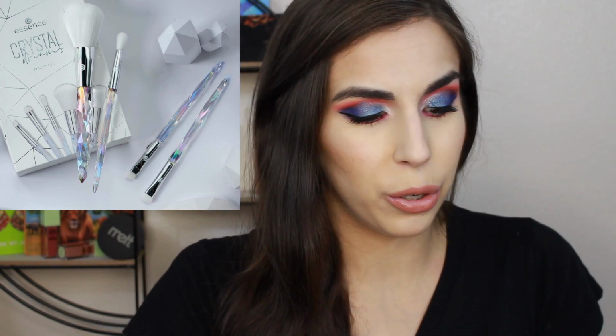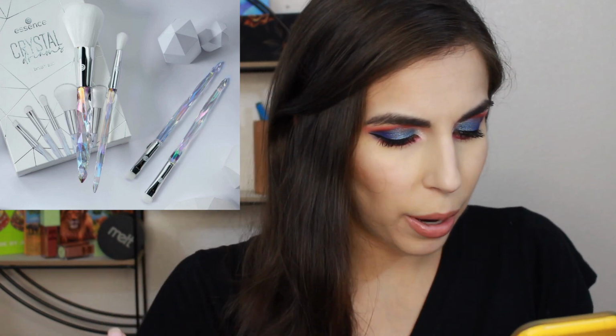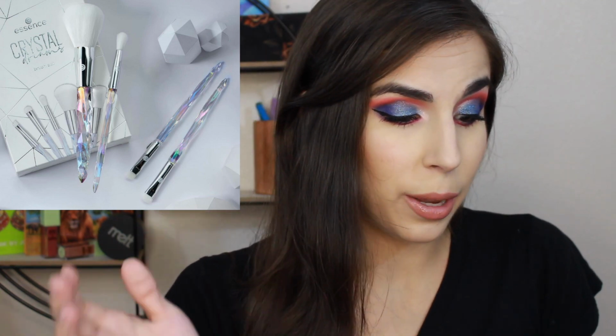No idea where this will be available, but if it's someplace that I could easily add a brush to an order, I'll probably get, let's see, which one would I get? Probably one of the detail brushes, just because I have a lot of blending brushes. I don't need another one, but they're just so pretty, and I'm curious to see how they would compare and hold up to these because they look identical.